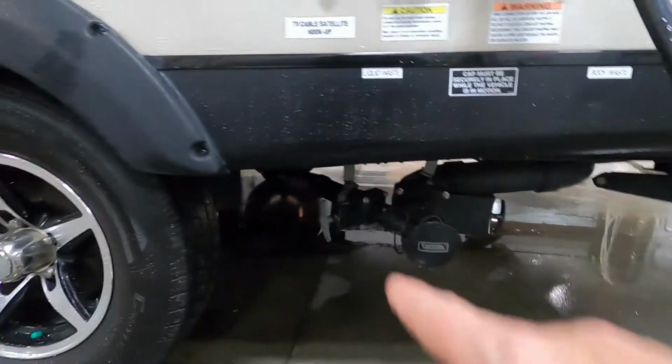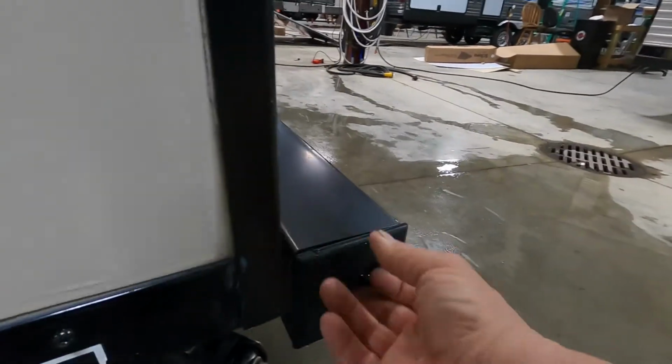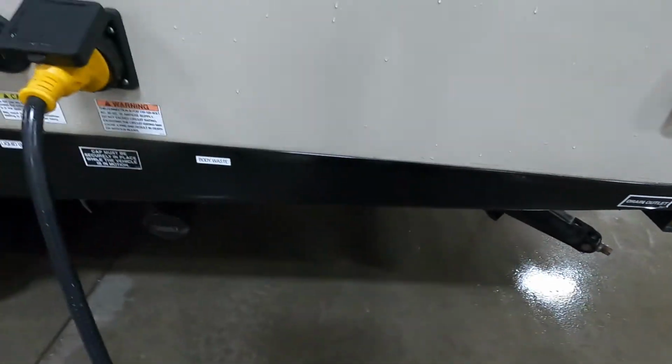Then close your black handle and pull your gray handle. That's going to be cleaner water from your sinks and your showers, and that's going to clean your sewage hose out for you. When you're done with that, take your sewage hose and conveniently and sanitarily store it right here in your bumper. Lastly, we're going to get up underneath here to this drain outlet.